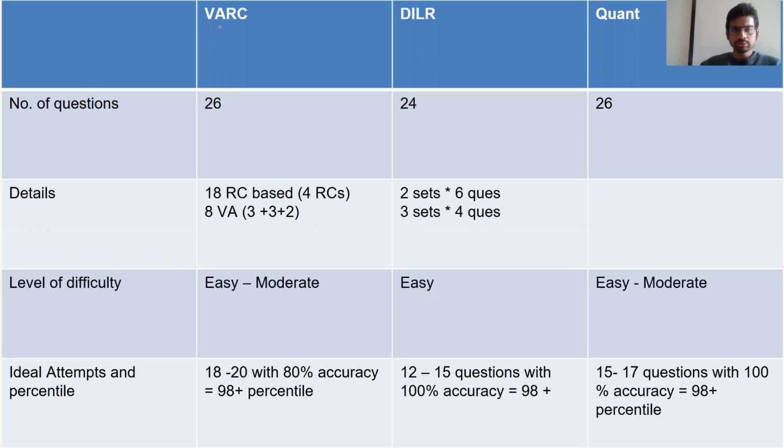The VRC section had, as expected, 26 questions. The DILR had 24, Quant had 26 questions. Of these 26 questions, 18 were RC based, distributed over 4 RCs. 8 were VA based: 3 questions on paragraph summary, 3 parajumbles, and 2 odd one out. The DILR section had 2 sets of 6 questions each and 3 sets of 4 questions each. Quant had 26 questions. Now, I'm going to give you a detailed analysis.